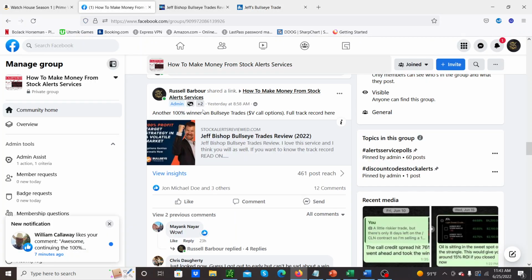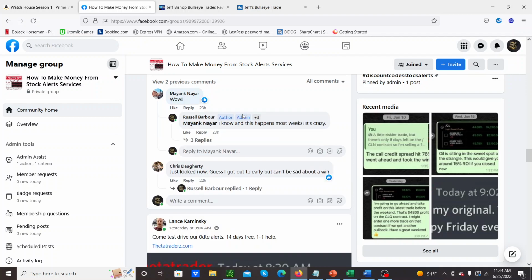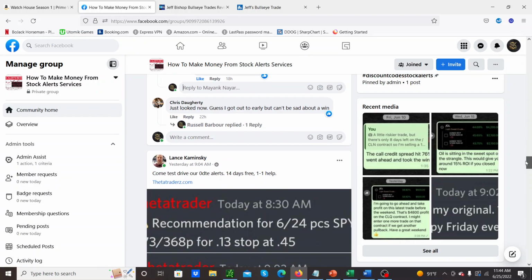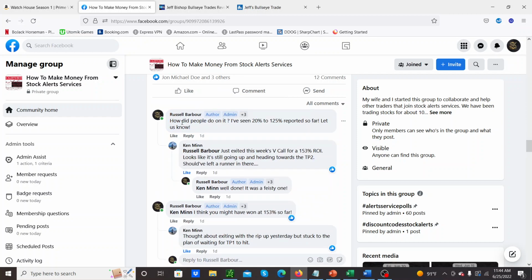And they reported it in my Facebook group, which is here. Sometimes at the end of the week when the trade's done, I'll post, how did people do? And you can see some of the responses. Let's see, go down here. One guy got 153% on this trade. The people I was talking to that are in this, 20% win to 125% win, and then Ken chimed up and he's like 150%, 153%. I'll show you why there's such a variation in a minute on these reported profits and losses.